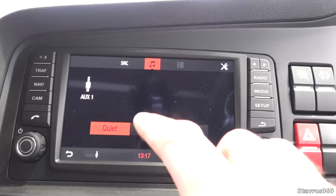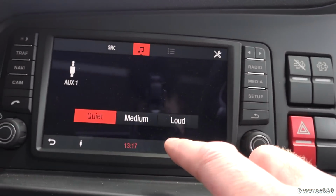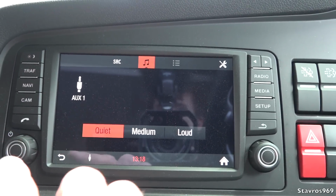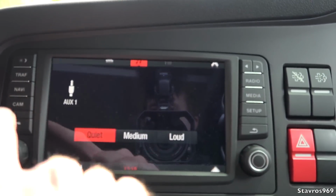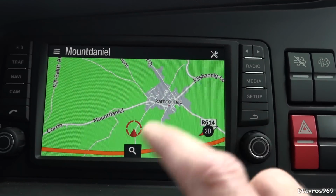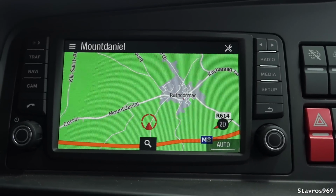So we do have a nice touch screen here as well. This is similar to one that you might find on a Scania. Of course, Scania and MAN are owned by Volkswagen. So let's just click the navigation system here. So it's quite nice sat nav as well, nice big screen. So yeah, I really like that.